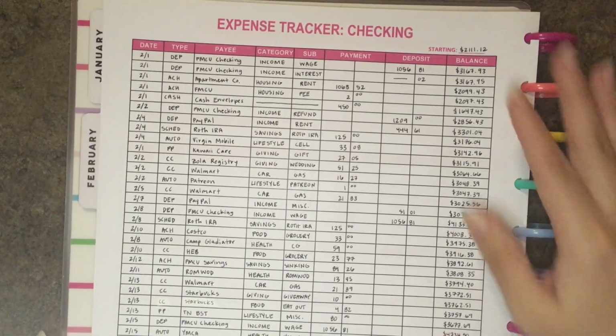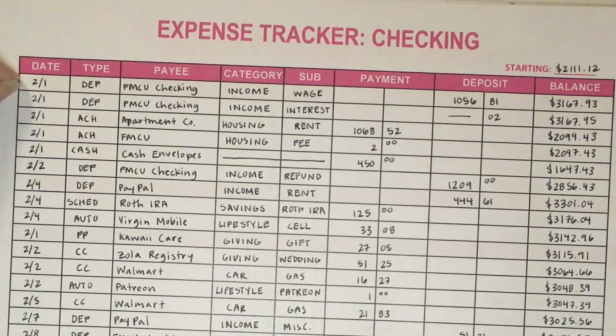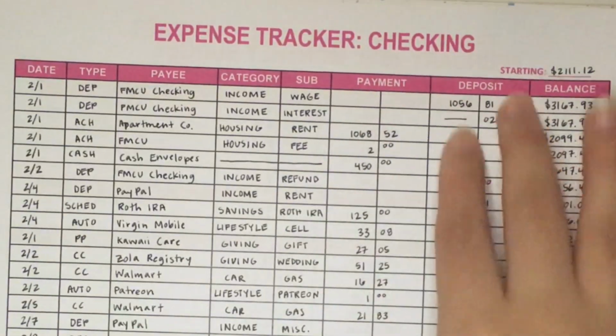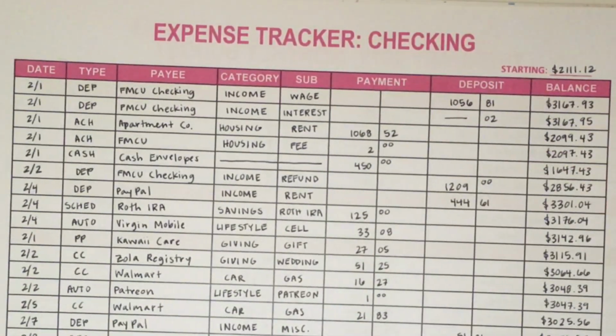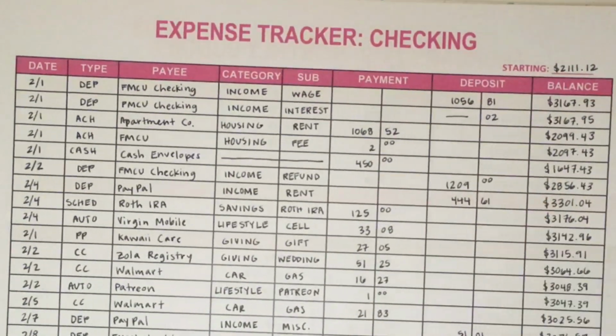So this is my expense tracker for my checking account. I think the row height is good. I think this is good for me, and I like having 2 spots for payment and deposit where I can put the dollars and cents. It looks cleaner that way. I think I almost want to do that for balance next time around, have 2 spots.